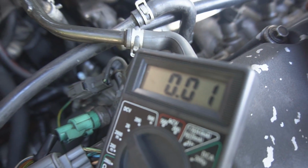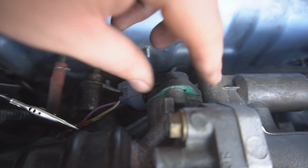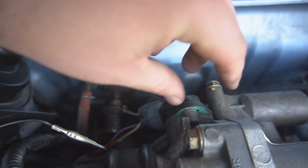So here, zoom in on this. The hole that this bolt goes through is slotted, so you can wiggle it back and forth and adjust it. No matter where we put it, it's the same. So what we're gonna do right now is just start the car and see what happens, see how it acts.